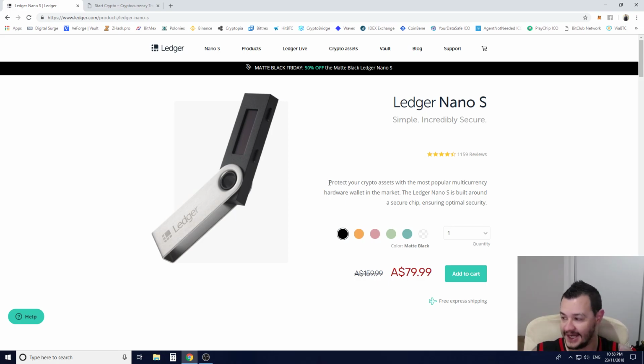So this is what the device actually looks like. Okay, so it's like a little USB stick, and it does plug into your PC via a USB cable. But the good thing with it is when you go to open your wallet, you have to set your PIN code, okay? And it comes in a package just like this, a nice, neat little package. So a 50% off sale is extremely cheap. As I said, I recommend at least everyone get one of these.